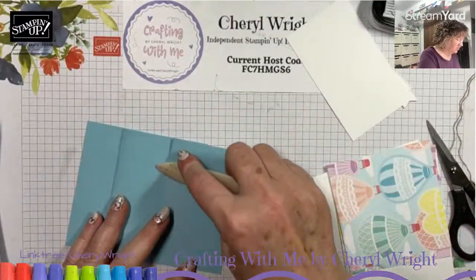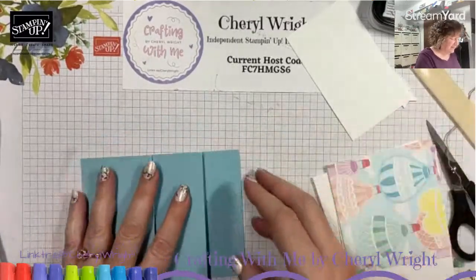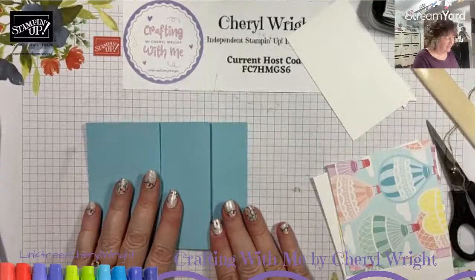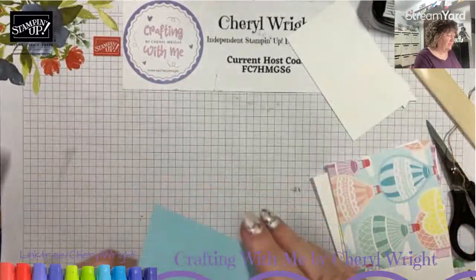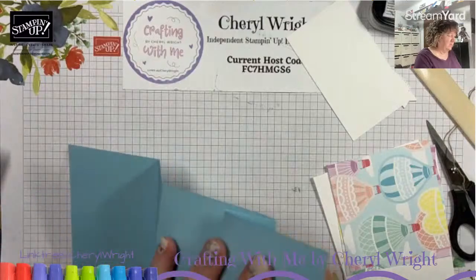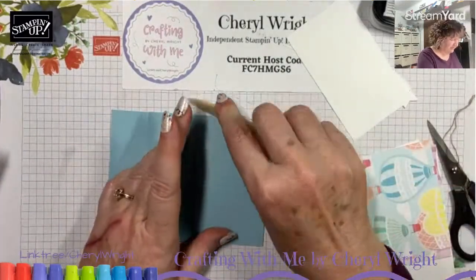The better you can get this crease, the better it will lay flat. It doesn't like to lay flat. Maybe if I went the other way now, maybe it would lay flat better.